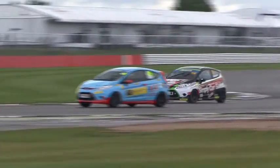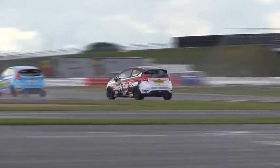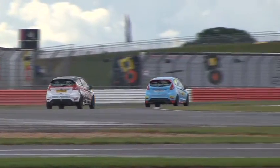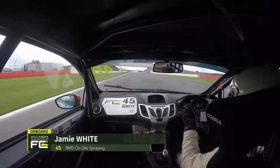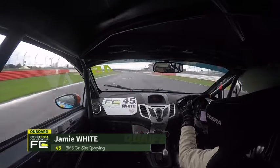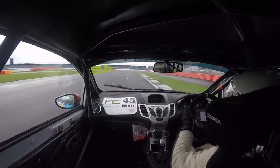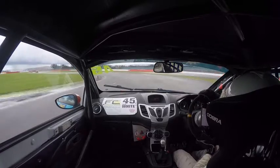So Jamie takes a wide line into Becketts, potentially leaves the door open for John Cooper, but Cooper too far back to do anything about that at the moment. Cooper looks relatively comfortable in fourth position as they head down the straight once again. White in third place, can't see first and second, Robbins and Kellett, in front at the moment. Well, yes, you can. Dots on the horizon, and they're already through Brooklands.